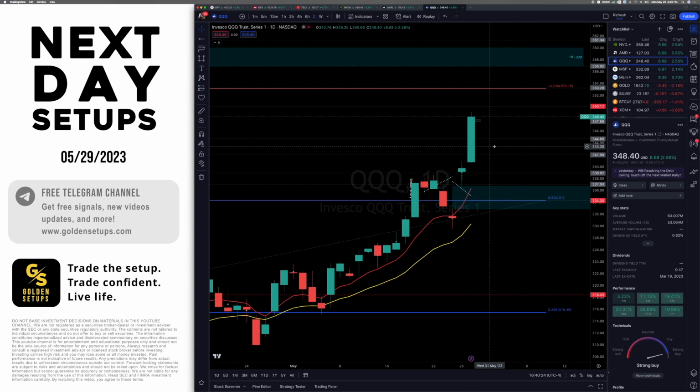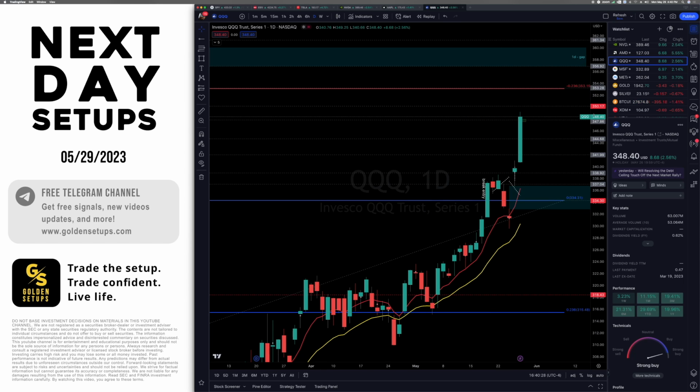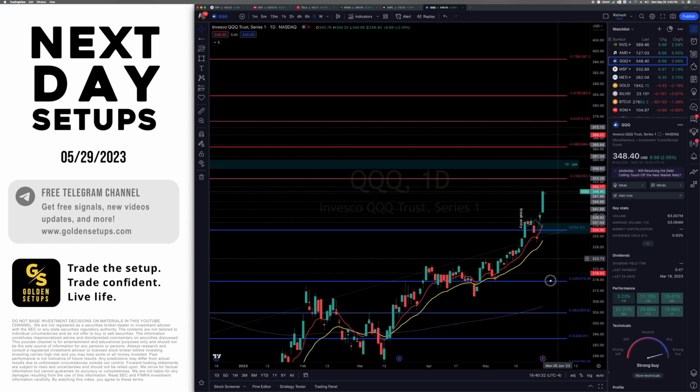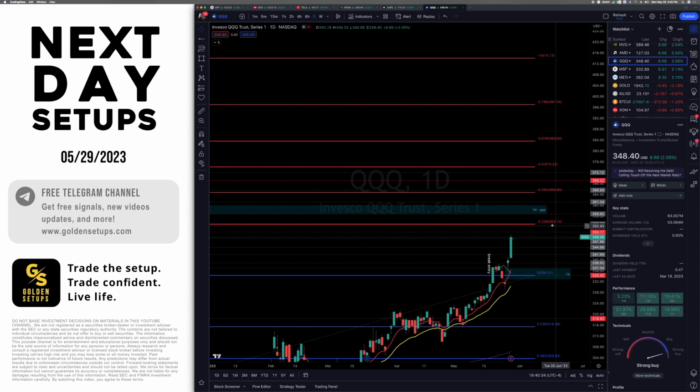All right, looking at QQQ. QQQ is definitely looking strong. Let me zoom out a little bit. I did put some fibs and fib extensions. Could we come all the way back up to 353? I think that's definitely possible. We do have a gap up here. Are we going to go up here trying to fill the gap, and then get a rejection from there back to the gap down here?